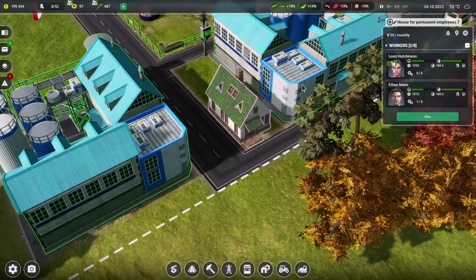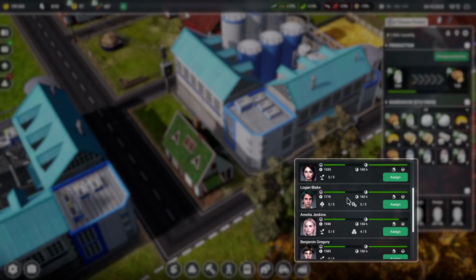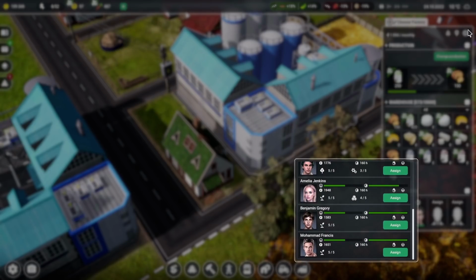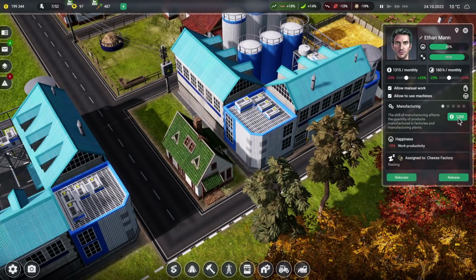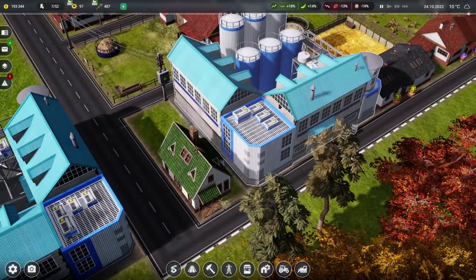You can go and work there. The only thing is, I think we'll put you in here. I think that's what we will do. We'll put Ethan Man into there, because we might as well. And then Ethan, you're not that good at actually manufacturing. So there you go, you're really good at it now. It is all splendid. So you can go and work in there.